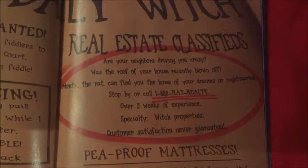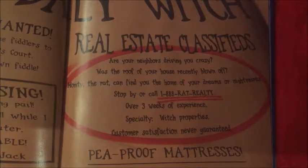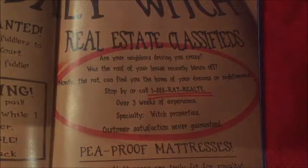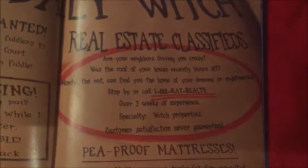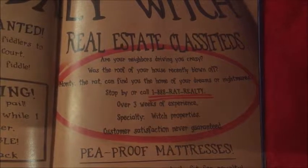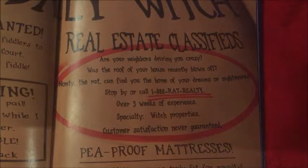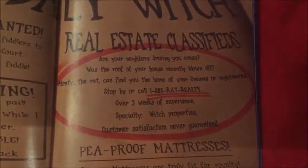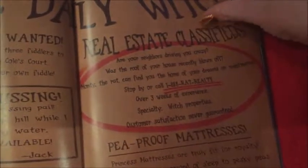So then, this is the one that Hilde circled. Are your neighbors driving you crazy? Was the roof of your house recently blown off? Monty, the rat, can find you a home of your dreams or nightmares. Stop by or call 1-888-RAT-REALTY. Over 3 weeks of experience. Specialty: witch properties. Customer satisfaction never guaranteed.